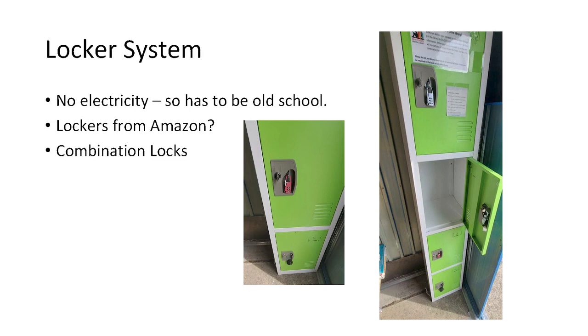We have no electricity to the kiosk itself, so we had to go old school. They found these lockers, again, on Amazon. They bought them. They said, okay, we need some locks that we can reprogram between uses so that one person has the combination. We don't want them to always know it. So they ordered the lockers. They ordered the combination locks. They came in. I said they don't fit. It's a little hard to tell in the picture, but it's recessed in there. The locks that they bought were these big, heavy-duty things, and they just didn't fit. So we had to go back and buy some cheaper ones that have their own issues, but they are there.